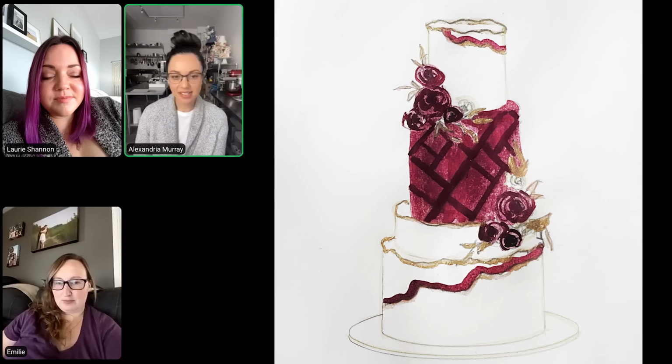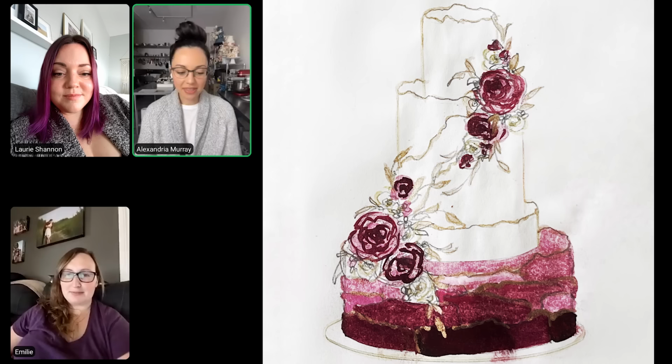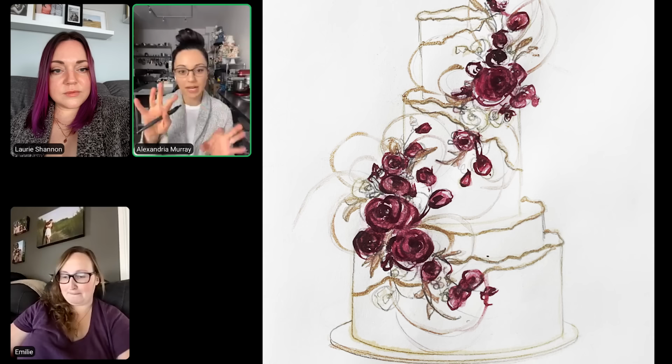So this first one is a little bit more minimal and geometric. And then this one, we've got all of the ruffles in an ombre effect at the bottom. This one is definitely the most botanical one. I've focused more on those bright burgundy flowers.